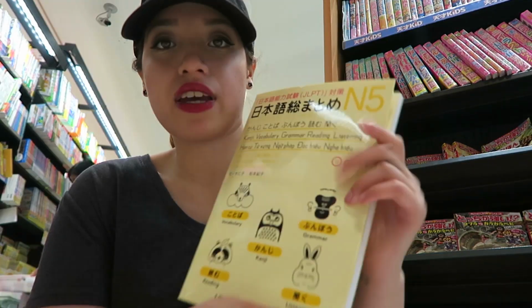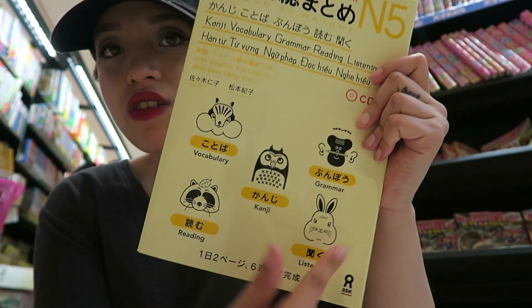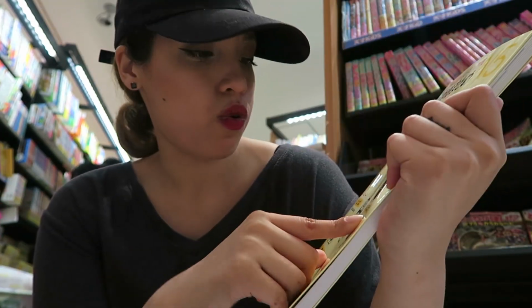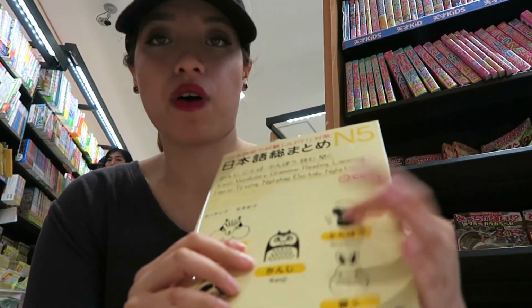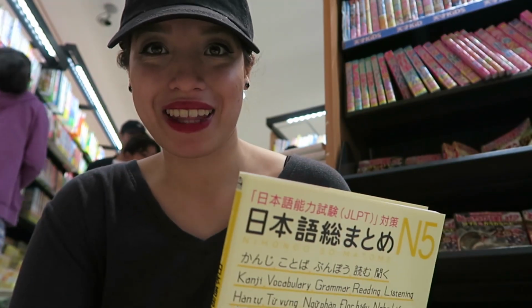If you're wondering, they have these little pictures on them, and based on the animal, it tells you what kind of information is in that textbook. For this one, the monkey is the one that I usually get the most, and it deals with grammar. For the higher levels, they separate grammar, listening, and so on. Most people who have already started Japanese will probably be at an N4 level, and I suggest getting that.